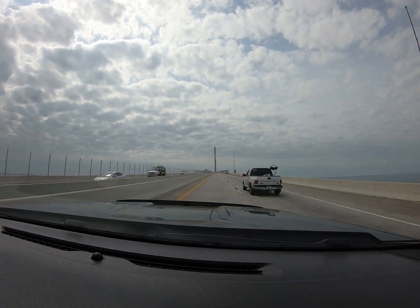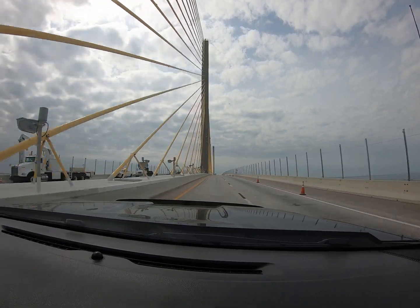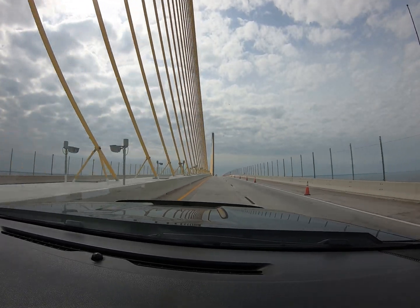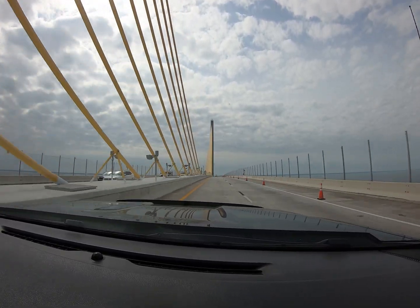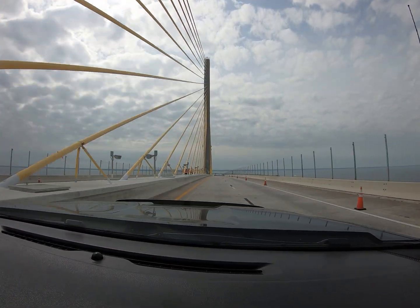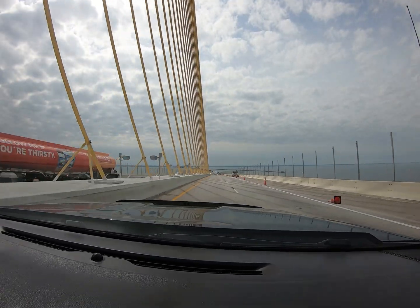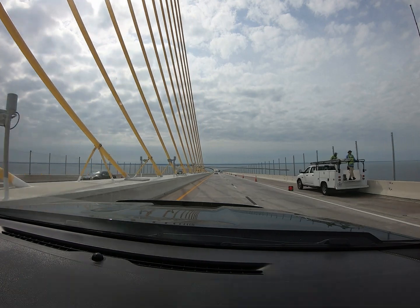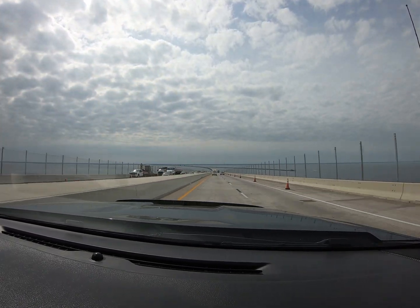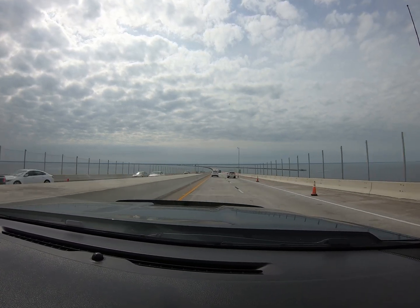Well, going over that Sunshine Bridge now. Sunshine Bridge. Original bridge was built in 1980. However, it got struck by a freighter, collapsed a big section of this bridge, and about 35 people died. They rebuilt the thing and opened it in 1987. And now they're putting up a fence for jumpers, so jumpers don't jump off. It might even help if a car was to flip off, but mainly for the jumpers.